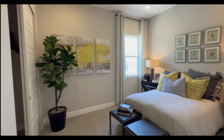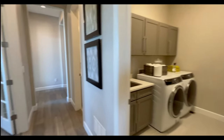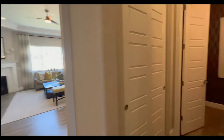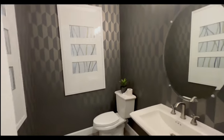Guest bedroom number one. Number two. I was spacing out there. We just finished number two. Good storage space here. The oversized tall door, very cool. Subtle, but it once again just makes the space feel even bigger. It's not like it's a small space to begin with either.